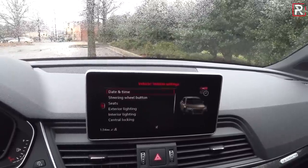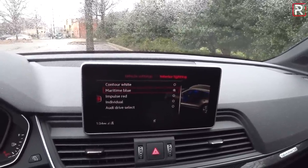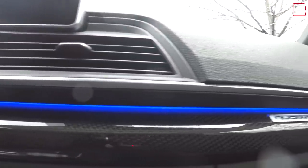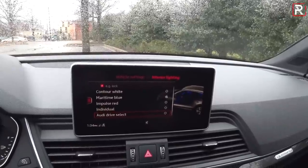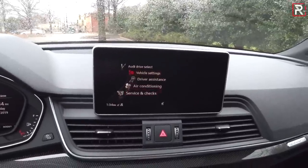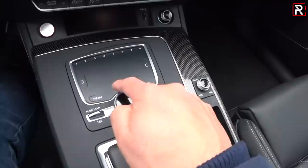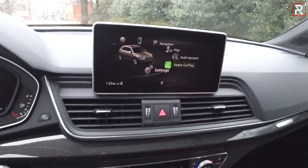And then if you want to go to vehicle settings, Audi offers you several different options where you can change the interior mood lighting. I have it on the maritime blue. You can also do red, white, or Audi also allows you to link it to the Drive Select, or you can just do a custom color, whatever color you'd like. So again, all the luxury features you expect. It does have a little bit of a learning curve, but whenever you're stuck, just push the menu button over there. It'll take you back to the menu, or you can just go to Apple CarPlay.